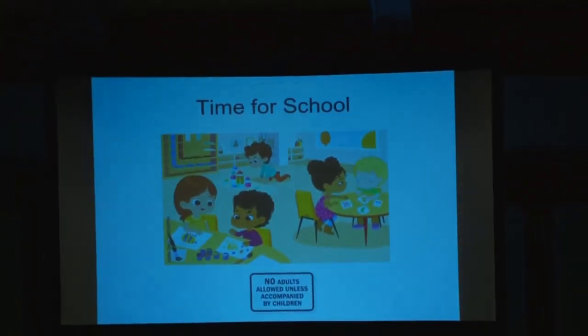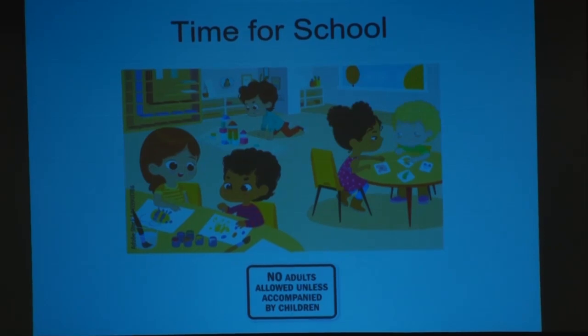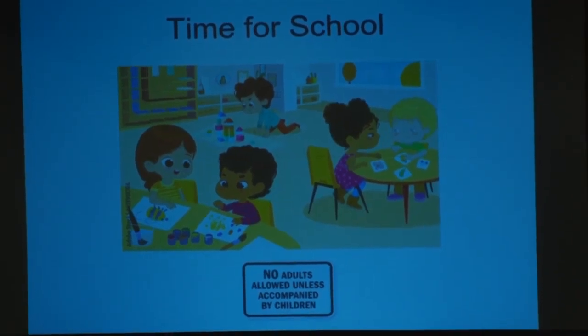Okay, time for school. Best sign out there: no adults allowed unless accompanied by children. Often we see it reversed. And do you notice how everybody's sitting there and participating so nicely? Because they have visuals.